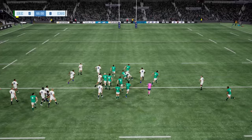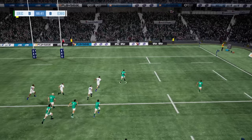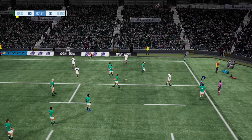No, it's on. It's the big number eight. Caelan Doris. Now it's James Ryan. Run into the line. James Ryan. James Ryan will score. The captain for Ireland pops Ireland into the lead.